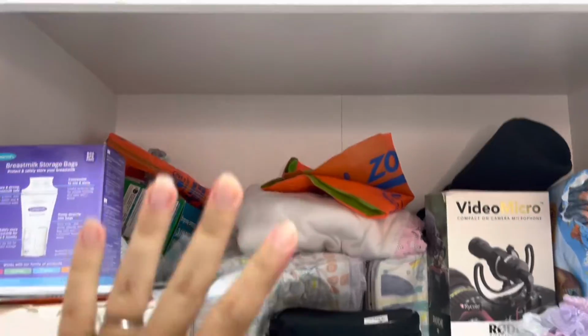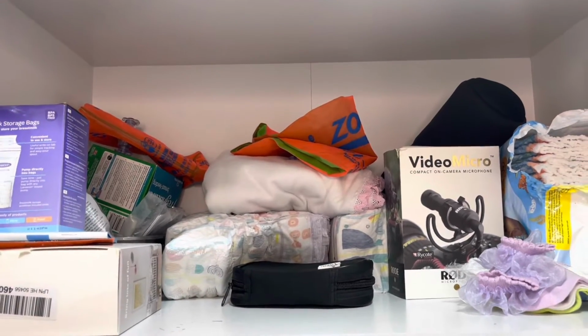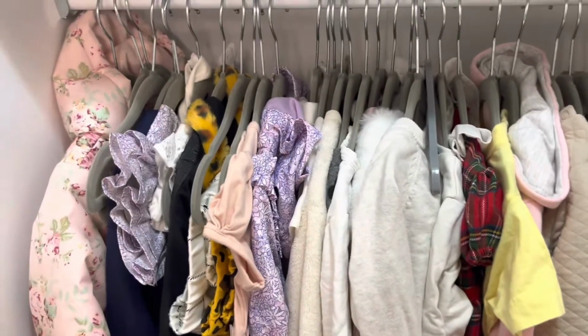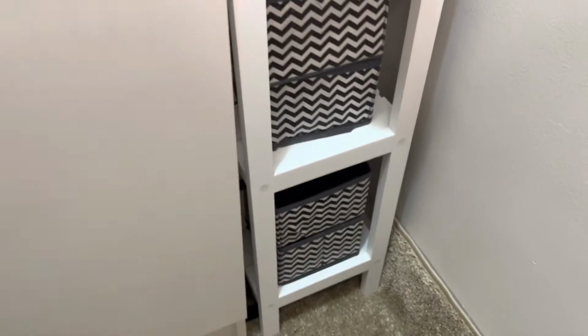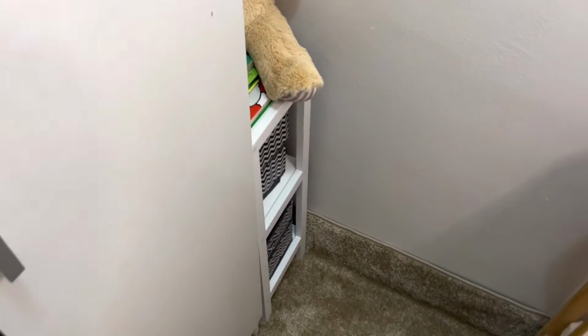So up here, I'm going to use these boxes, these organizers, to reorganize this space. And hopefully I can reorganize it so that it doesn't look a mess anymore. And I need to sort out her clothes down here in order to make the wardrobe more organized. For now, that is it. But I also have this unit down here that's got these little organizers as well. They're empty, so at some point I need to fill them with stuff, and I can use this space.